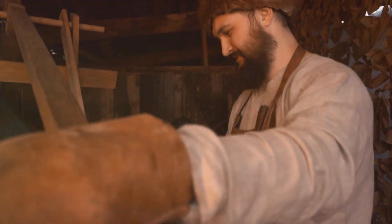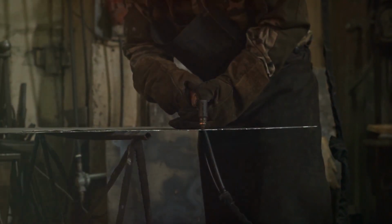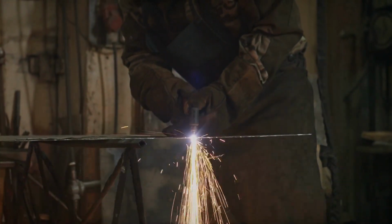Section 2. Dance of the Hammer and Furnace. Persian blacksmiths were masters of various metalworking techniques, pushing the boundaries of what was possible with iron, steel, and other metals.